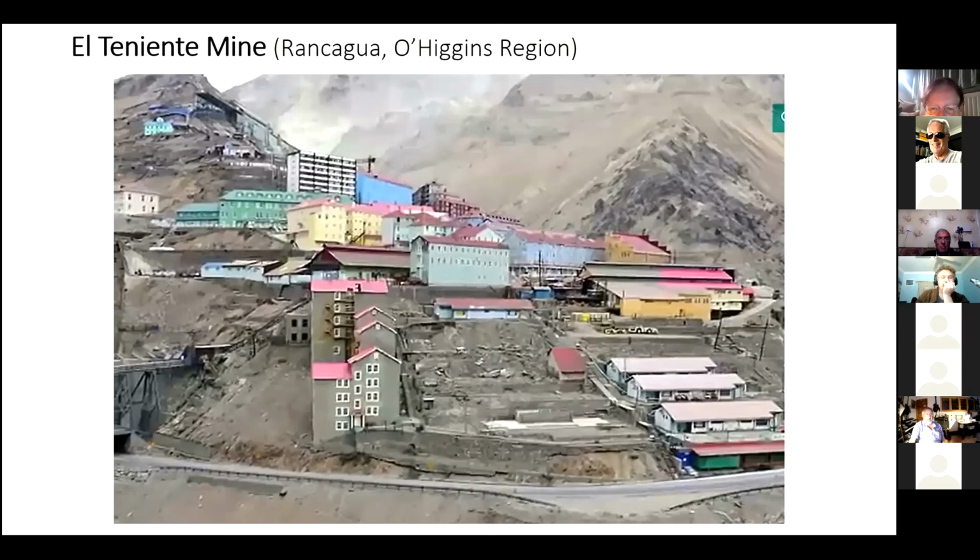The location is called Sewell, nice English name, or Scottish name, I think it is. The mines, until the 1970s, during their operation period in 1900, were called the Braddon mines, an American operation. Since the 1970s, it's called El Teniente, which is the lieutenant mines.